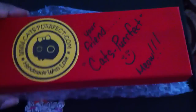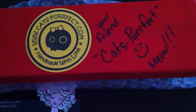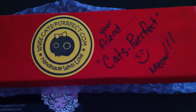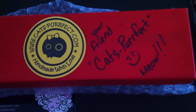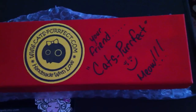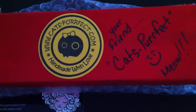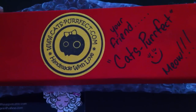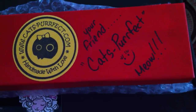But here we go. Okay, so this is the box. This is what I ordered from her. I saw her video of the Alice in Wonderland charms, and I fell in love. Alice in Wonderland is one of my favorite childhood shows, that along with the Peanuts, Charlie Brown Gang. But anyway, it comes wrapped in this beautiful red box with this cute, cute sticker, which I want some stickers like that as well. Your friend Cats-Purrfect. And I love the packaging.